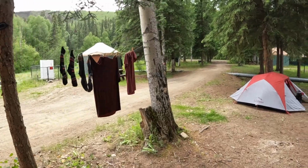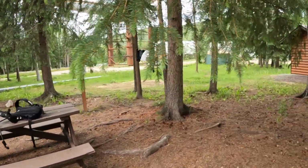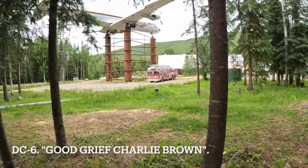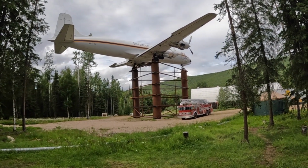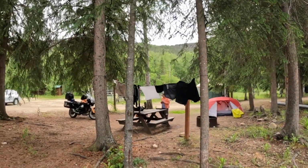We did some laundry tonight. We got two lines up. We're camping underneath the DC-4. Check this thing out. It's way up there. Only in Alaska, where everything's bigger. Good grief indeed. We're camped right under it.